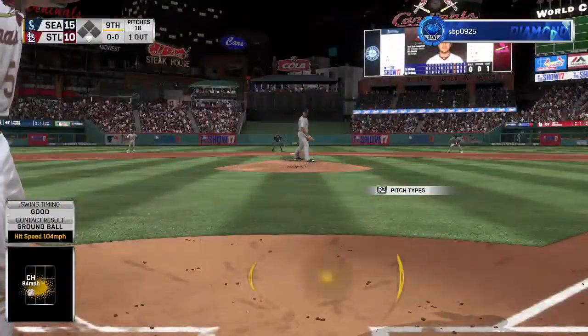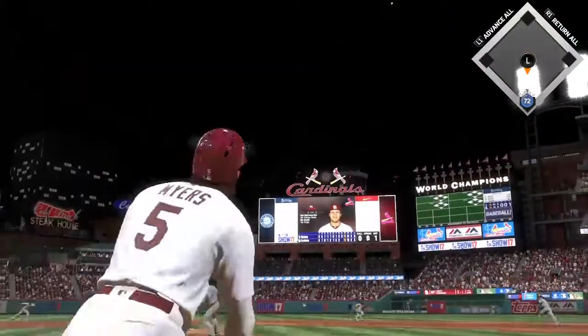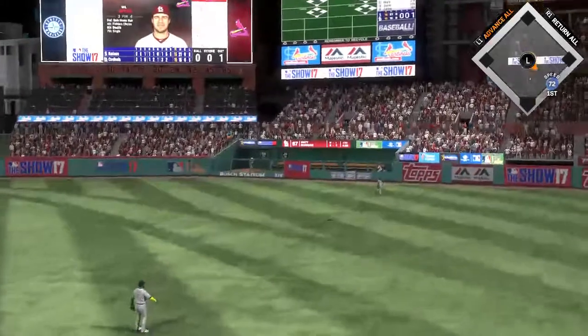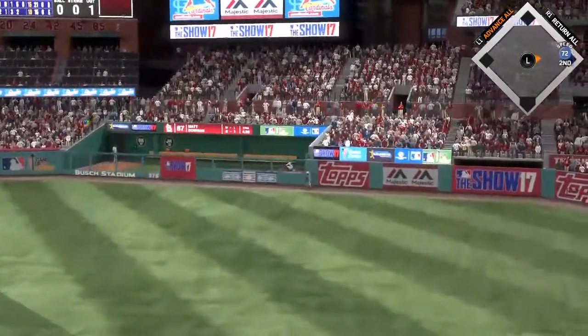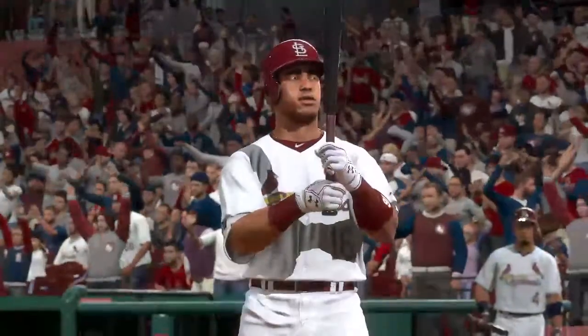So striding in, Will Myers. And he's got a shot at history here, but he'll need a triple to complete the cycle. There's a swing and a drive hit well out to right field. Cruz going back. A leap at the wall, but forget it. It's gone. A home run.